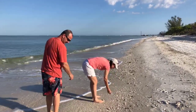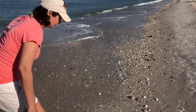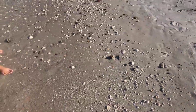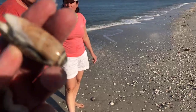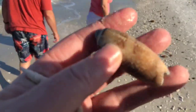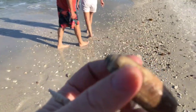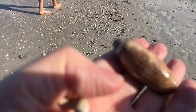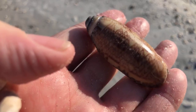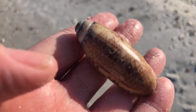Ooh, nice olive shell. It's got a hole in it. Another month or so, you'll find these live olive shells out in the water, crawling all around. Beautiful shells, the olives. It's a nice size one right there. Nice patterns on it. The olive shell.